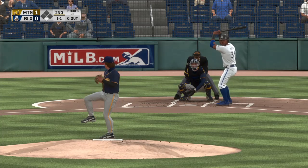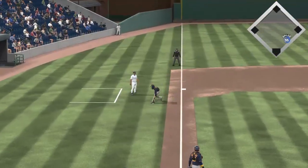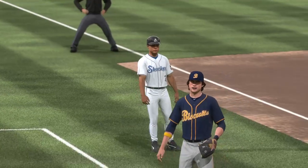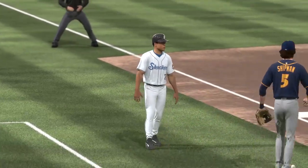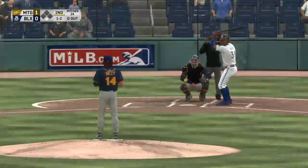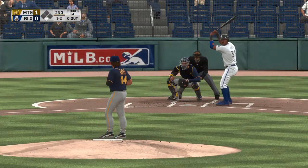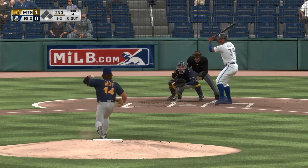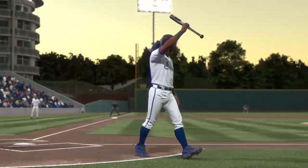From the windup, the 1-1 pitch. Dribbled up the line. Oh, and he can't come up with it. The 1-2 pitch. Swung on and missed. Really fooled him that time for the first out.